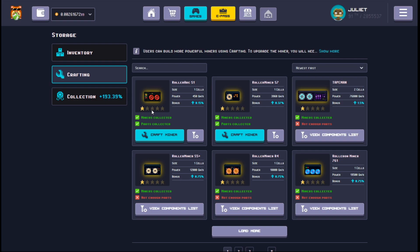Then you can simply click craft miner, and it will turn into what is known as a 1-star miner. But for those of you that don't know, do not do this anymore until the new updates come in. Again, we'll be talking about why, because in my opinion, Rollercoin have, in a roundabout way, screwed over people who have crafted their miners up to this point. If you haven't caught the update, this might well be news to you. So like I say, don't craft any more miners until the new update comes in.